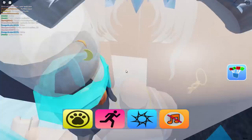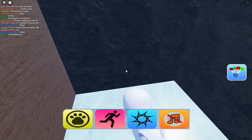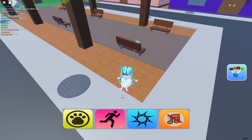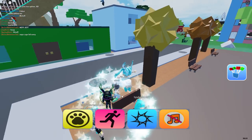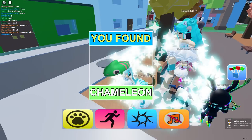Oh, wait, there's something here. There's something here. What is here? Oh, I got something. A stoat. Yes. What is this? Oh my gosh, look. We got the chameleon, right? Was that the chameleon? Okay, it didn't show me what it was. Wait, did I even get it? There it is, the chameleon.